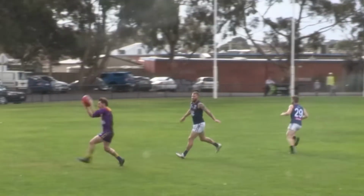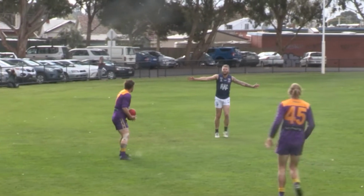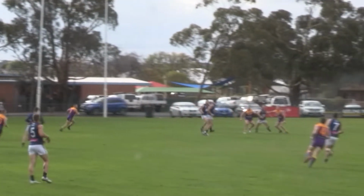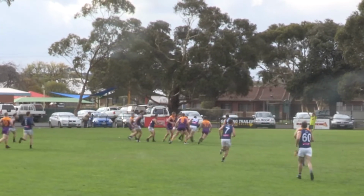Hodgson now on the left boot. Goes into the half forward line. Looking for Freeman. Nice kick. Well placed. Freeman takes the mark. So Freeman now has Davis. He goes in that direction. He's going to be in front of the contest. Goes over his head at ground level.